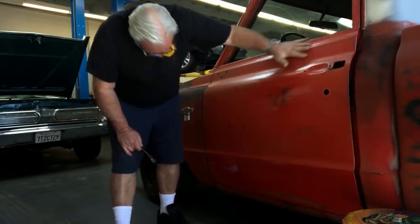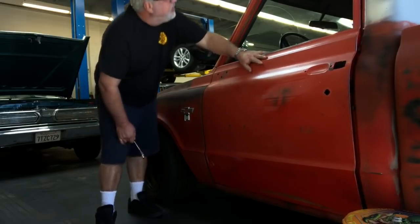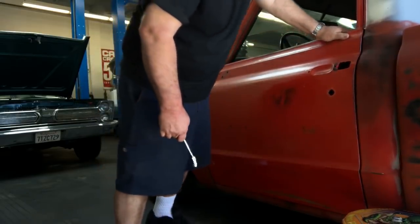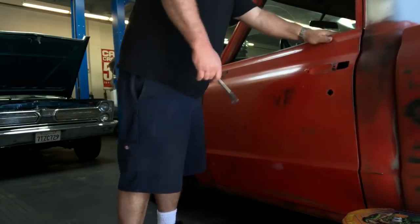Okay, so the bottom of the door actually looks really good, and the top is a little bit too far forward. But it will close for now.